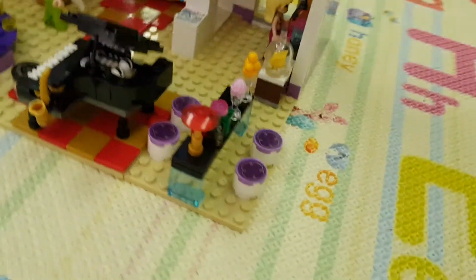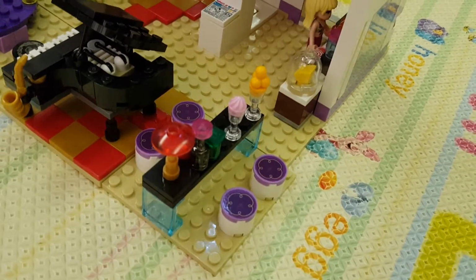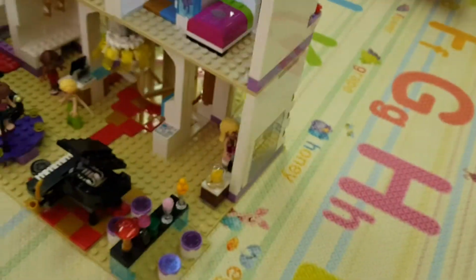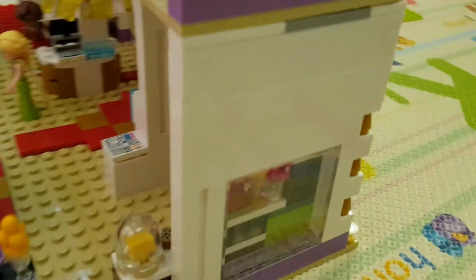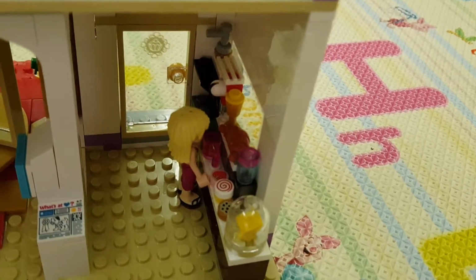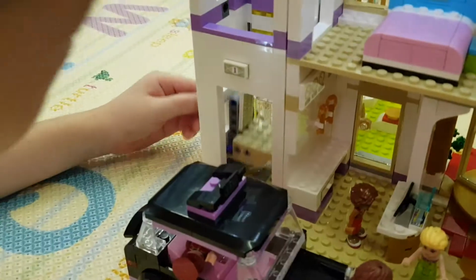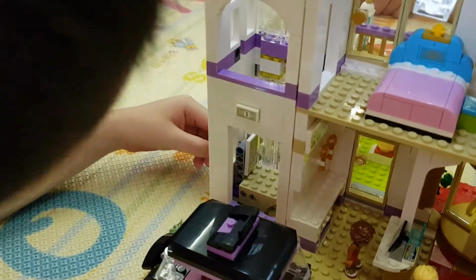And look what's over here. It's a place where you can have dessert. And there is a dessert bar over there, like a restaurant. Wow, is there a newspaper? Let's check out the elevator.